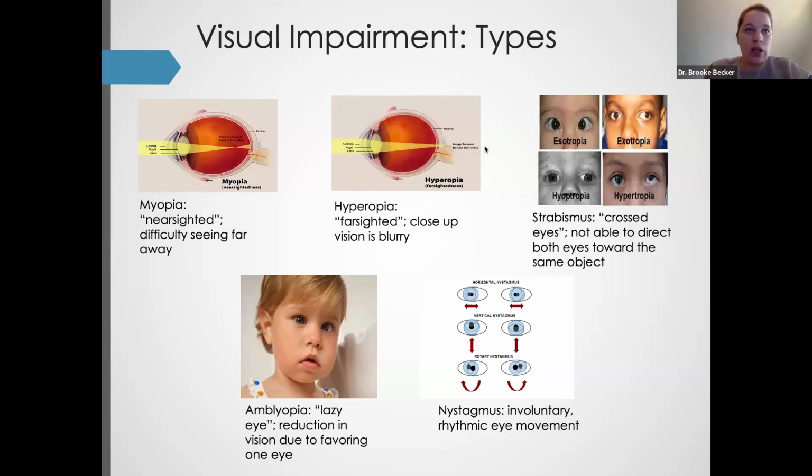Obviously, if it's a neurological condition causing that, treating that neurological condition should help the nystagmus resolve. But otherwise, if they wind up not finding a reason for the nystagmus, then these kiddos will have eyeglasses.